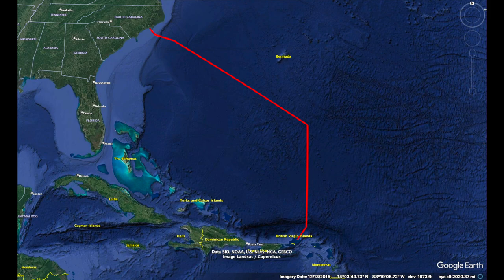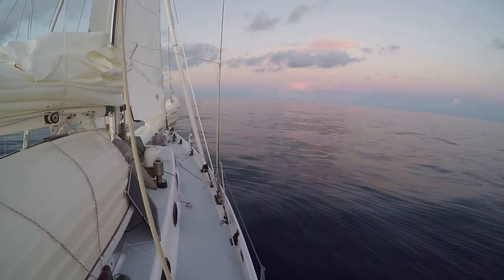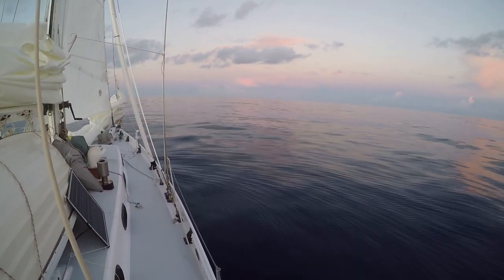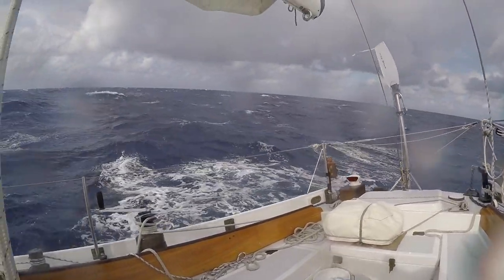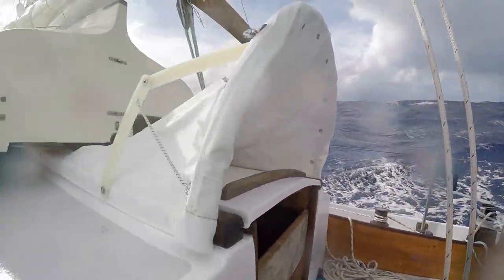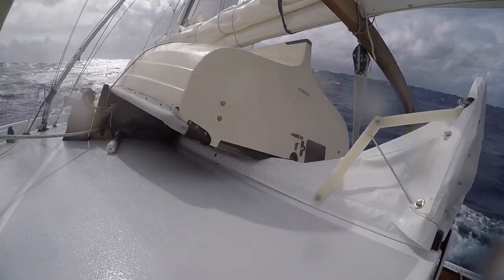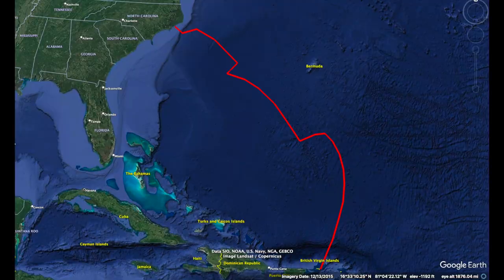And while that was our sailing plan, Mother Nature had a different plan. We experienced a series of extended calms, a bit unusual for a December passage. We also found ourselves facing more contrary headwinds than we anticipated, which at times prevented us from sailing the more direct route we expected. So our actual route sailed looked more like this. But it all worked out in the end.